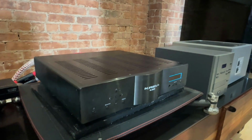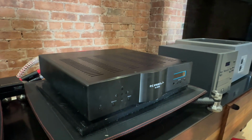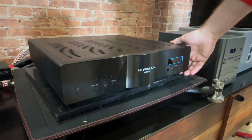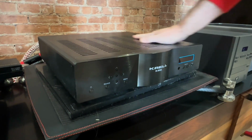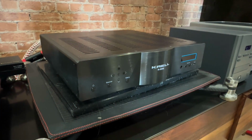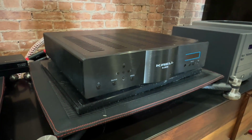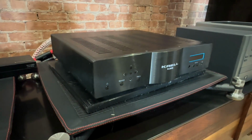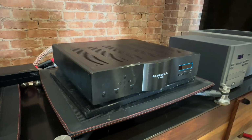Yeah, and it really integrates the system beautifully, and that's something that I was trying to do for a while, and I was able to do it with this piece of gear without losing really a whole lot of performance that's important to me. Super happy with that piece. The streamer works well. Everything works well. Super simple to use. Doesn't take up a lot of space.